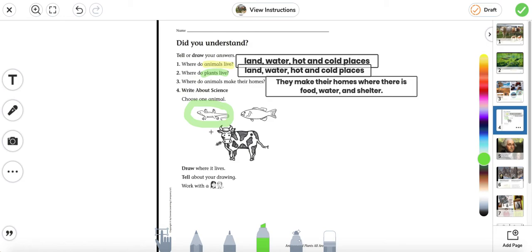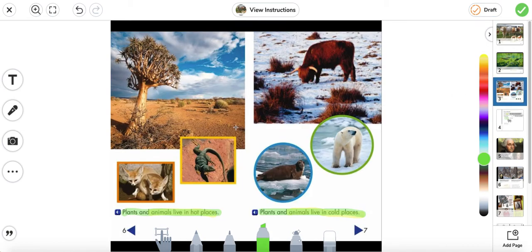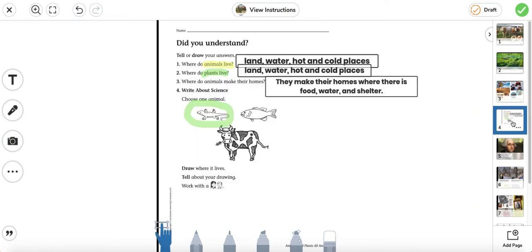Where does a lizard live? He lives in a hot place. It's called the desert, and you see a picture of him here. Okay, so let's go ahead. Well, there's different types of lizards. Some of them may live in other habitats other than deserts. For example, here at my house, there's lots of lizards. So it all depends on the type of lizard, and the weather as well has a lot to do with it. So I'm going to go ahead and draw a desert because I'm going to match the story.